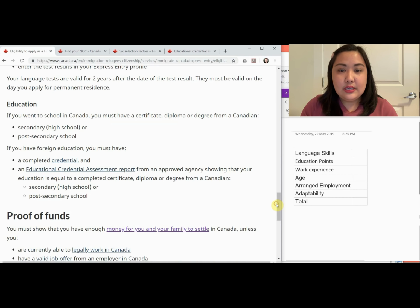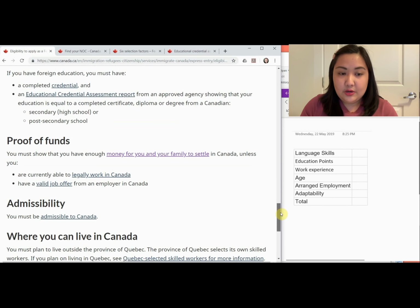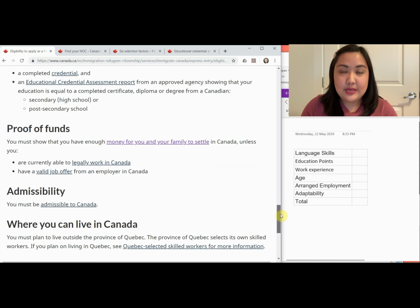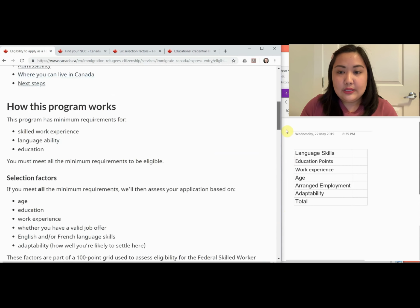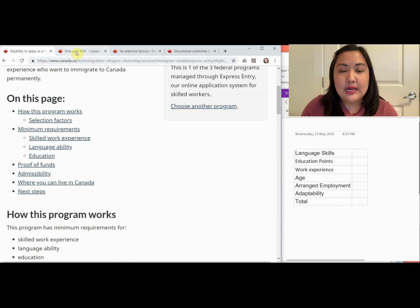And then for your education, you should have at least a secondary high school educational credential assessment or a post-secondary school. You should have your proof of funds, and you should be admissible to Canada. Okay? So, now let's move on to paano natin malalaman yung score ninyo talaga.